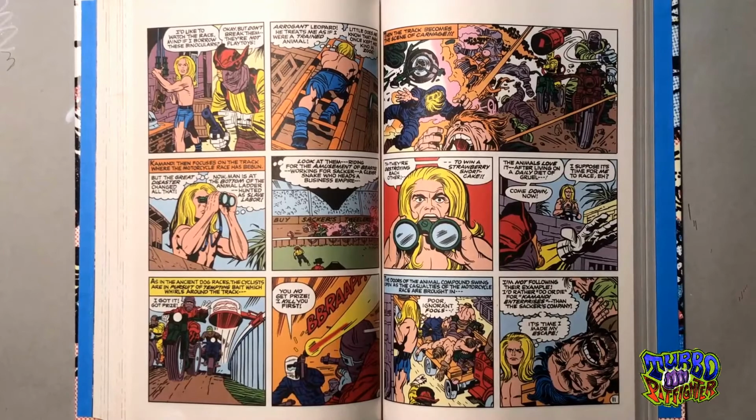He said that before. So he's repeating that refrain because he's got to remind people of the premise of the series. That's how it gets deeply ingrained in your mind. Kamandi then focuses on the track where the motorcycle race has begun.